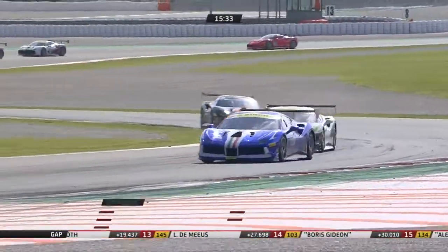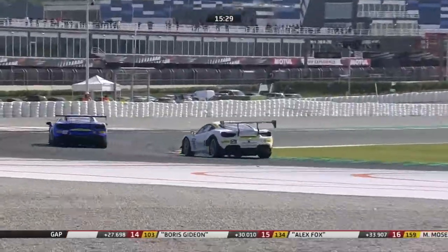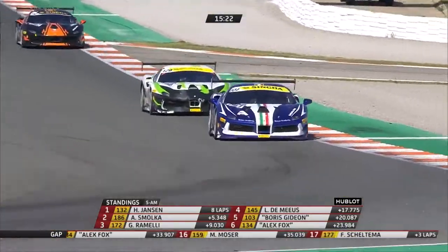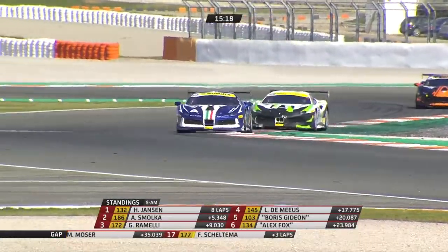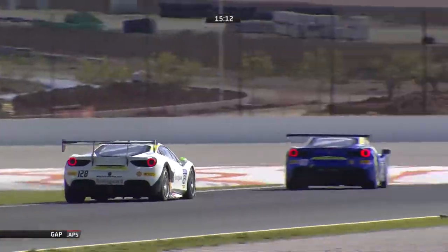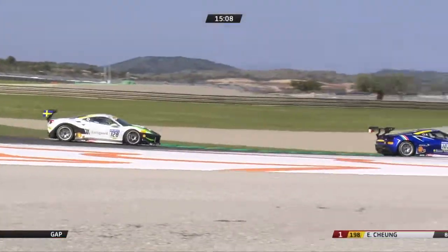So Christian will be doing everything he possibly can to unsettle Ken Abe ahead of him, get him to make just the tiniest of mistakes, and then he will be through like a viper, ready to bite. Car number 103, which is the Boris Gideon car, is being warned about track limits. It's only a warning at this stage. It's not a penalty yet. Just watch this space, because sure as eggs are eggs, it will happen.